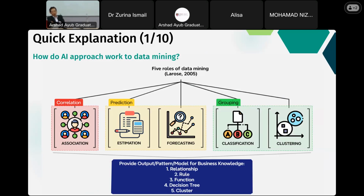And if we use the stats term, association can be expressed by using the term correlation. Estimation and forecasting should be based on prediction or regression. And grouping can be classified into classification and clustering. The published paper more or less creates all of these functions and this approach, to deliver more integrated views of the subject matter.